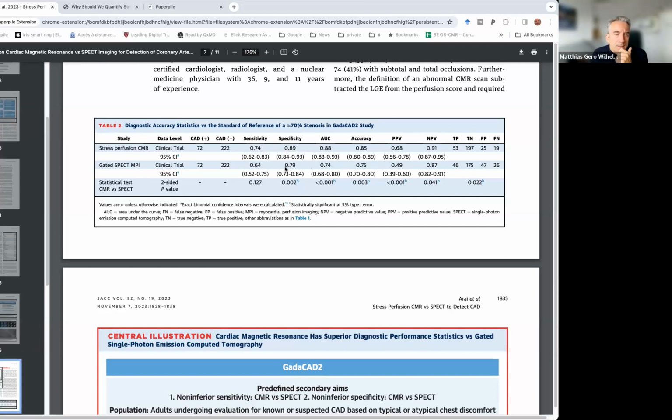But what you may refer to is the positive and negative predictive value. Here the positive predictive value for stress CMR was 68%, which means that if CMR said this is significant coronary artery disease, in 1 out of 3, it was actually not. That was even worse for SPECT, where it was in 1 out of 2 not, which may reflect that readers were just eager not to miss coronary artery disease. The core lab readers were in a mindset of, let's not miss something, and they, quote unquote, overcalled a little bit, which then of course dries up the negative predictive value.